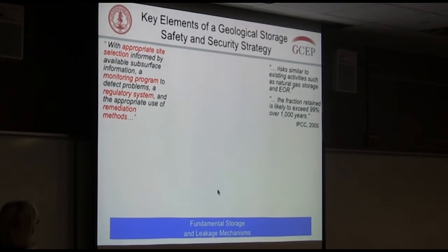And basically, the effort concluded that if you select your project in a good site, and you have a monitoring program to track where the CO2 is, and if you have a regulatory system to make sure that, in fact, it is done in a good place and that there's an appropriate monitoring system, so if you do a project right, the risks of CO2 storage projects would be no different than conventional oil and gas operations today, and natural gas storage operations today.